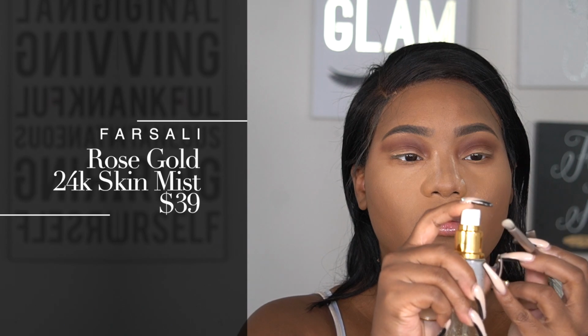Next, I'm gonna pick up this shade called Palladium, and I'm gonna mist that with my Farsali. This is the 24 karat gold skin mist. Bronzy shade, and it really just makes it look so beautiful and gives it the high hit pigment that I want. See, it's so pretty. I'm telling you, Natasha doesn't play. We're just putting that all over the lid. Just a beautiful color story. Just so pretty. Love it.